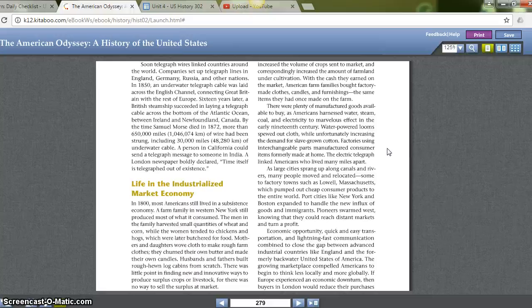As large cities sprang up along canals and rivers, many people relocated, some to factory towns such as Lowell, Massachusetts, which pumped out cheap consumer products to the entire world. Port cities like New York and Boston expanded to handle the new influx of goods and immigrants. Pioneers swarmed west, knowing they could reach distant markets and turn a profit.